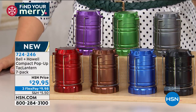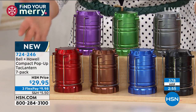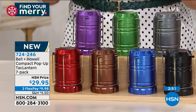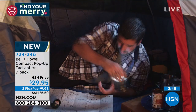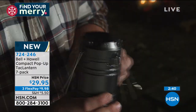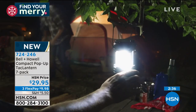And the price we have today, and they're brand new, and all these colors are brand new, is really, really affordable. You're getting seven of these today, plus the gift boxes, for $29.95. And I'm telling you, at less than $5 a gift, battery operated and a light that's actually bright and functional, I think you're really going to love getting a couple of sets of these or at least pick up one.